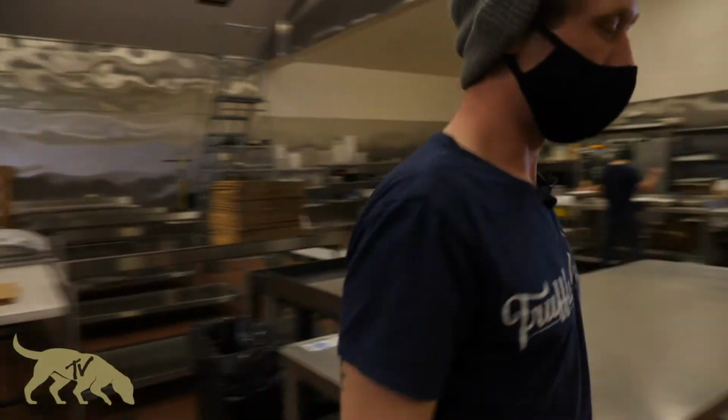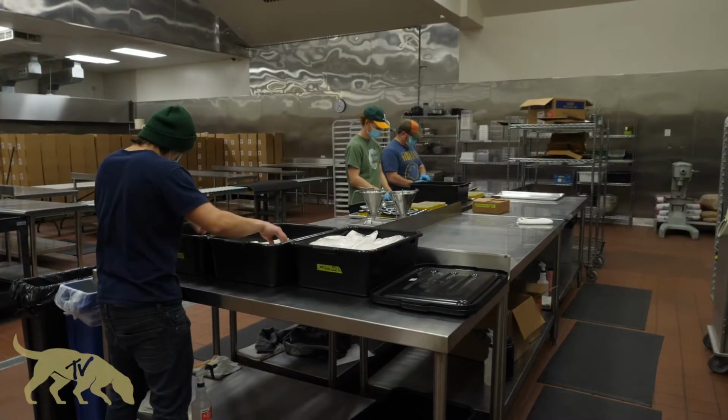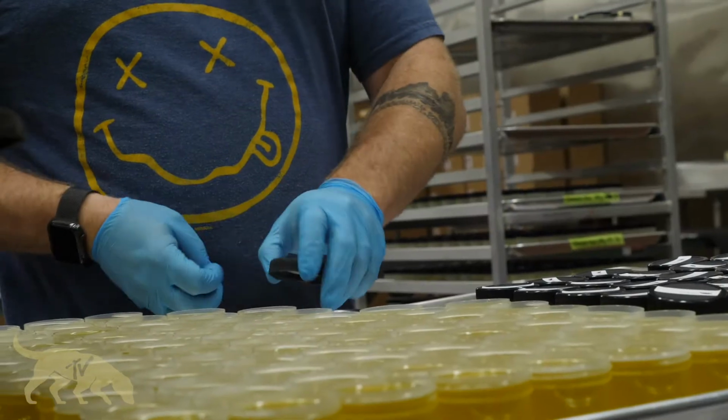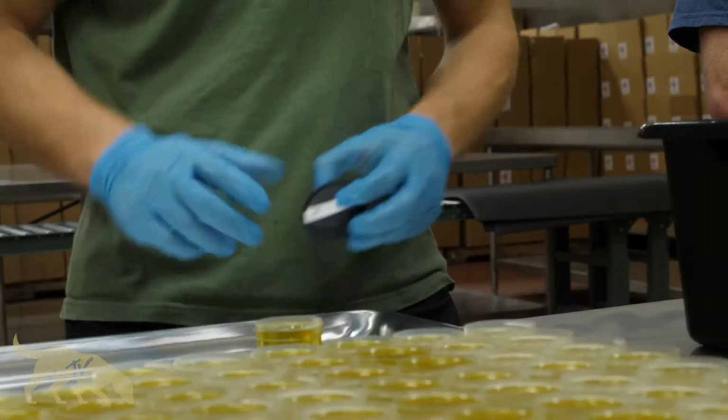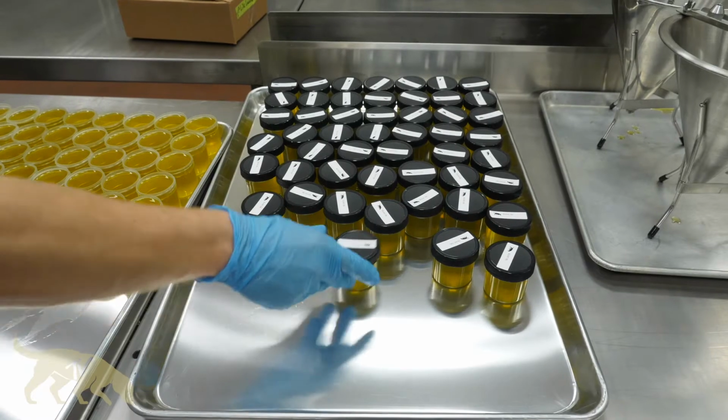So let me show you over here. We got some of our guys right now working, prepping it up for next week. So this is our prep station over here. We'll have everyone have their tasks going, right? Getting all the prep going for the next week. Got some champagne vinegar, got some oil going on over there.